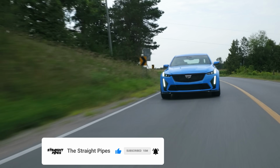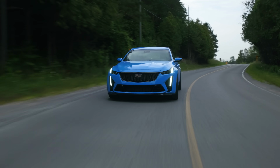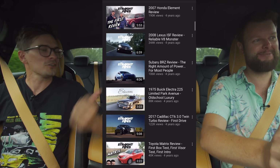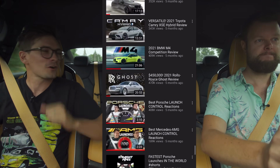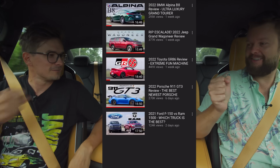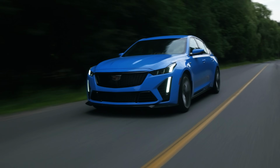Because primarily people are going to be driving this on the road. Let's be real, it's a Cadillac. People come to TheStraightPipes for our road reviews. Yes, and track stuff. Also, I counted all the reviews we've done over like last night. We've done 470 car video reviews. Damn, bro. Good job.